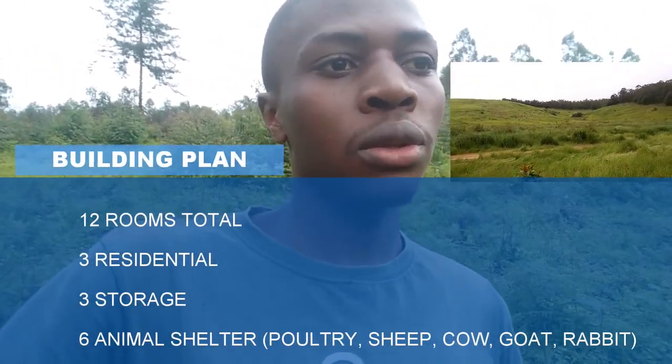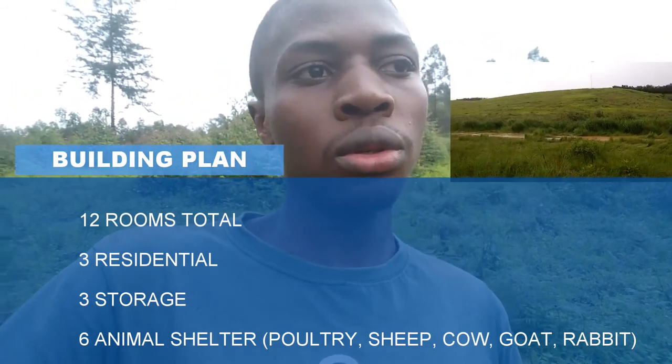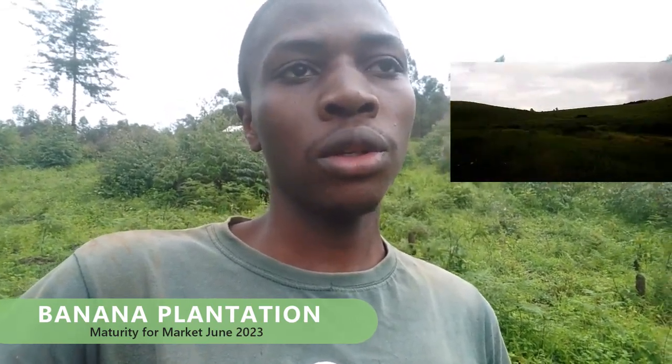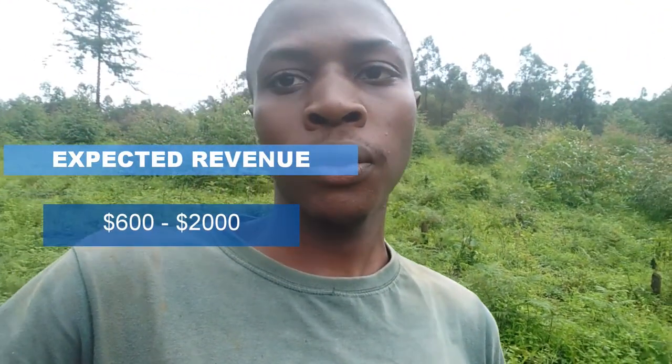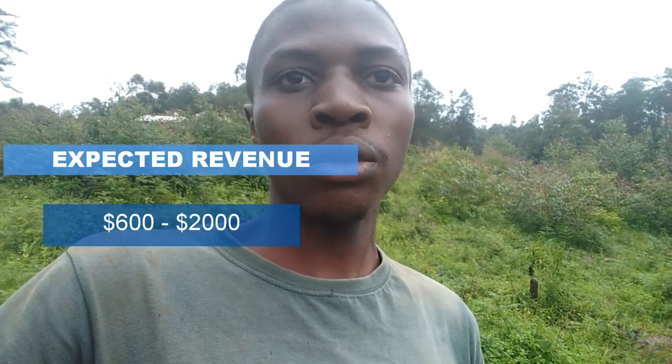Our dream is to have about 12 rooms here, which will include the stores, because the bananas will start producing maybe within a year. We are looking at June 2023 to be able to harvest at least 100 of the 600 planted stems. And because of the price, it will go a very long way to help us run the farm successfully.